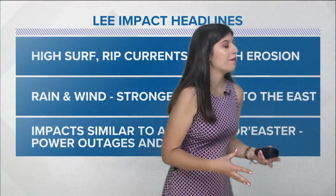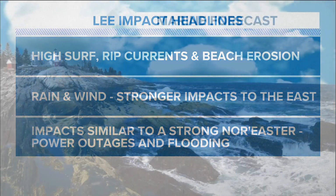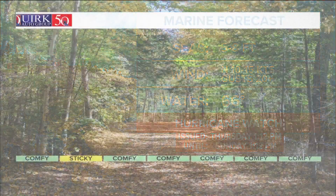So here are some of the impacts packaged up here. No matter where the storm makes landfall, high surf, rip currents, and beach erosion are going to be definite impacts. The rain and the wind is going to be stronger the farther you are towards the east, but we are expecting localized flooding and power outages from downed trees. In fact, it's going to be similar to the impacts of a nor'easter, even though this storm is not a nor'easter, especially a wet one. And currently in the marine forecast, seas are 5 to 8 feet and water at 66 degrees.